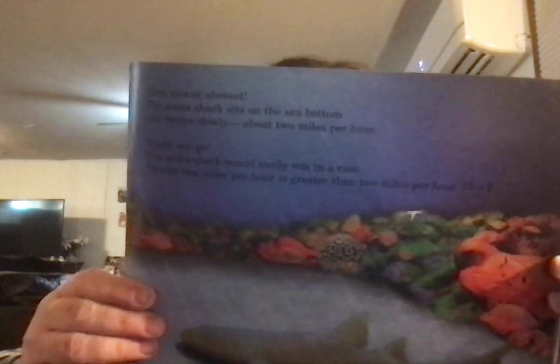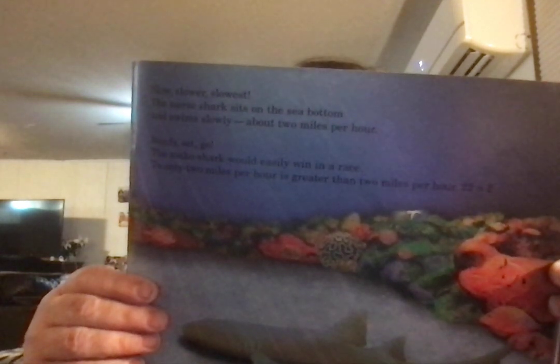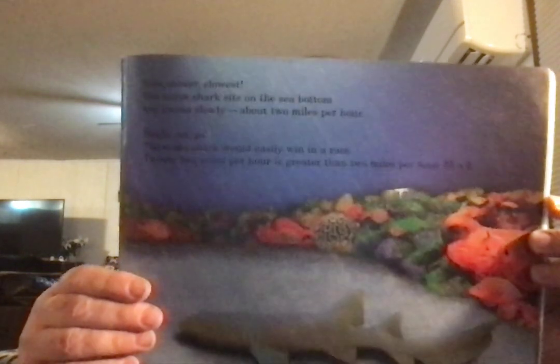Fast, faster, fastest. Mako sharks swim at about 22 miles per hour, though some scientists believe they can reach a speed of 50 miles per hour. The Mako shark is the fastest of all sharks.